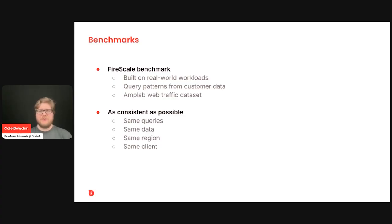So that Python client was on an EC2 instance in the US East region, which is also where all of our cloud providers were set up. So we were minimizing latency and making sure that these results came as consistently as possible.